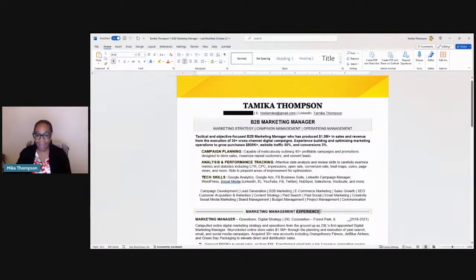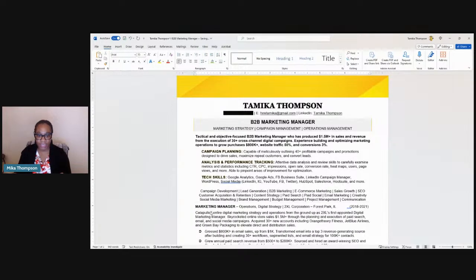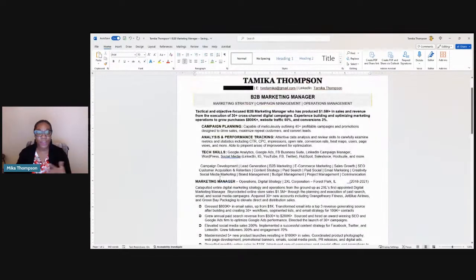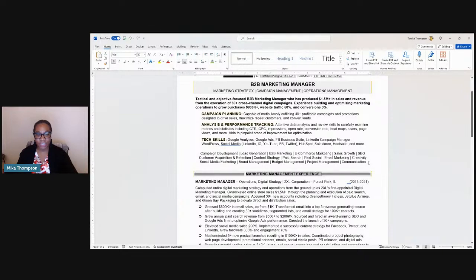So if I didn't have this here, all of my stuff would just kind of bleed together and they wouldn't know. I mean, you can guess that, yeah, this is my job title, and they're probably in the experience section. But by having my section header here, it just makes it clearer. So always use section headers.